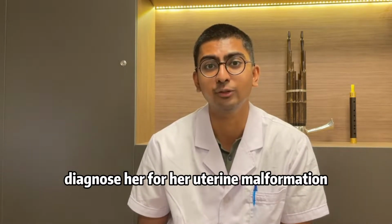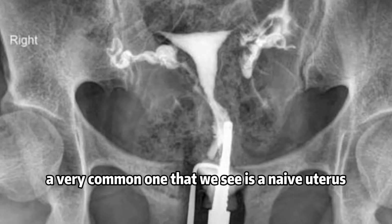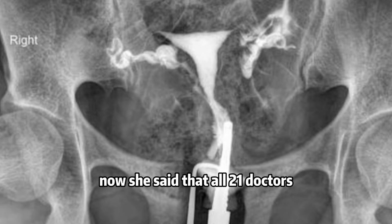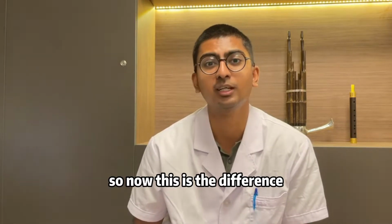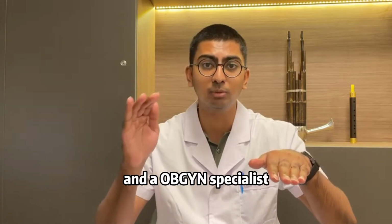Upon just looking at her reports, we immediately can diagnose her for a uterine malformation. A very common one that we see is a naive uterus. A naive uterus can only be diagnosed using a HSG, which is a X-ray of the uterus. Now, she said that all 21 doctors that she went through said that her uterine shape and size had no problem at all.